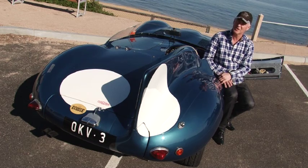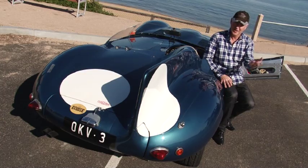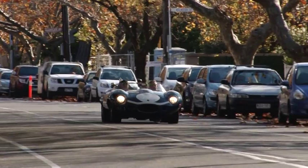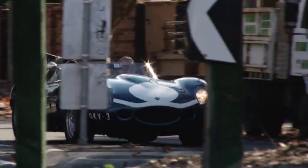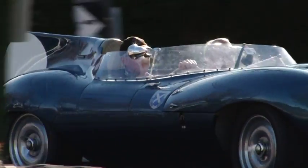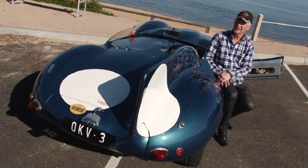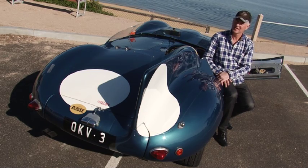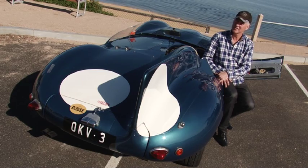The rear end's a live rear axle, just like, well, it's very similar to the original, and I've had the rear subframe connected up to a pivot point in the same sort of way it is on the original. And I think the brakes on this and the suspension, it's not the same at the rear end. This has got springs and shockers at the back instead of a torsion bar, but it's certainly got the live rear axle, and the way it works is certainly very effective.